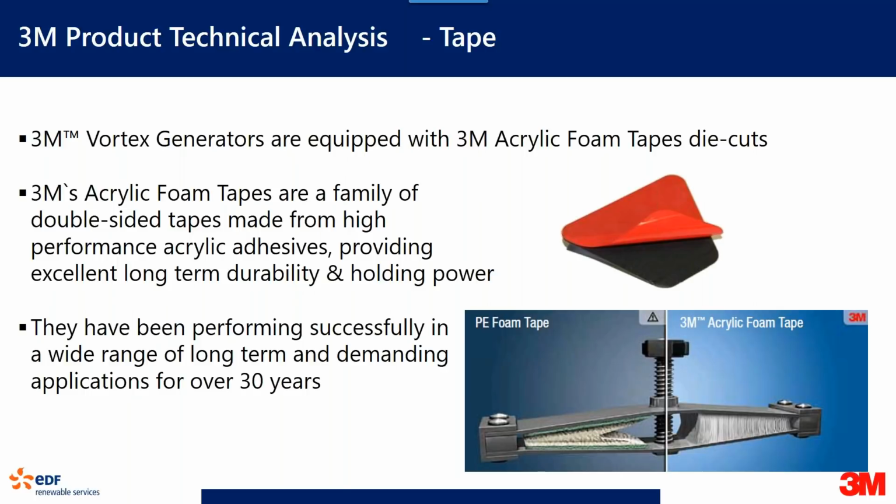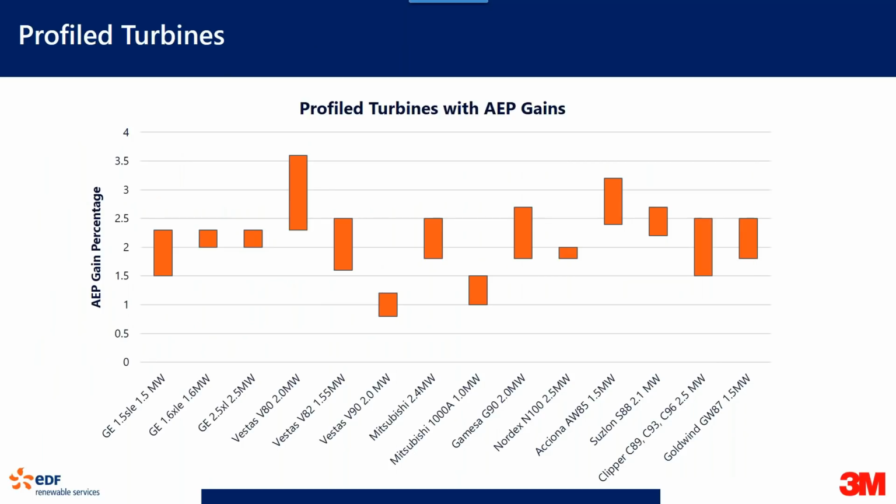Okay. I mentioned earlier that we are highly confident of a 2 to 3% increase in AEP. And this just gives you an example of the number of profile turbines that we have already mapped and measured. There's a dozen plus here, and you see that on the low end there are some at 1 to 1.5, and then some up at 3.5 as well. But that band of 2 to 3 seems to be a sweet spot, and why we're so confident in what the vortex generators can return for you. Next slide, please.